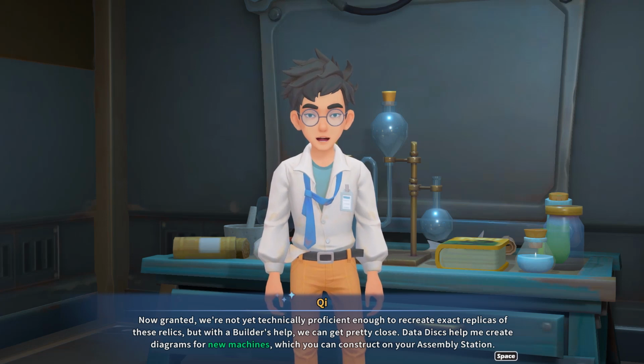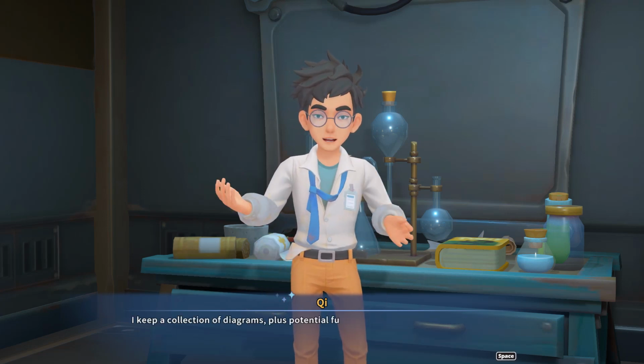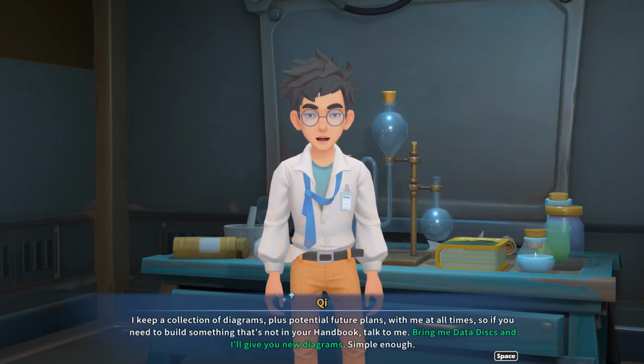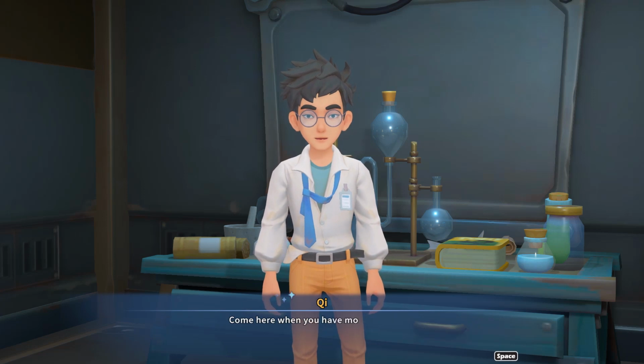Data disks help me create diagrams for new machines, which you can construct on your assembly station. I keep a collection of diagrams, plus potential future plans, with me at all times. So if you need to build something that's not in your handbook, talk to me. Bring me data disks, and I'll give you new diagrams. Simple enough. Come here when you have more data disks.